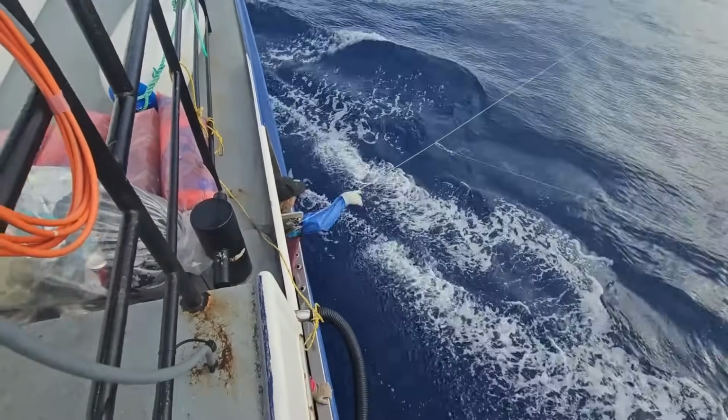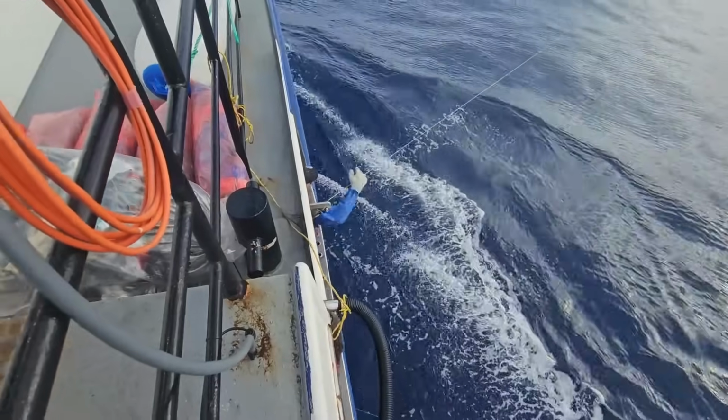He's down there with his Stormline sleeve, so he's loving those. Not getting the jellyfish on his arm.